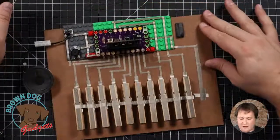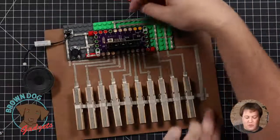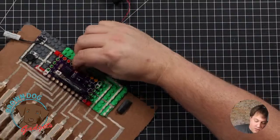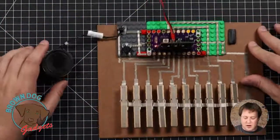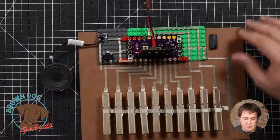Let's move on to something a little more kid-friendly here. This is a fun little project. This is a piano. We've done quite a few pianos over the years with conductive paint, conductive dough, all sorts of fun stuff. This is one of our older prototype boards. I added a bigger speaker for you. We'll see if we can get this going. So we've actually got 2 speakers.